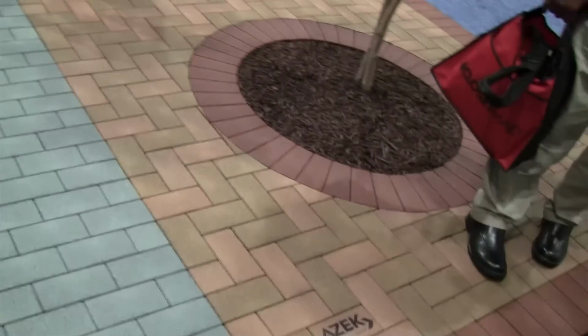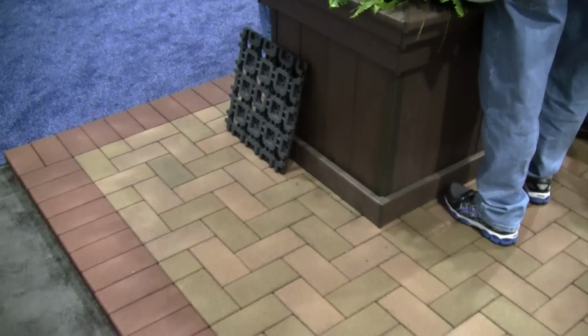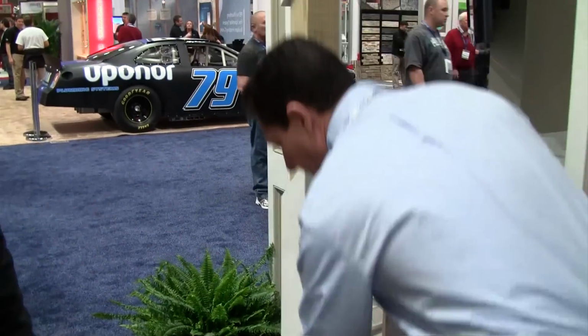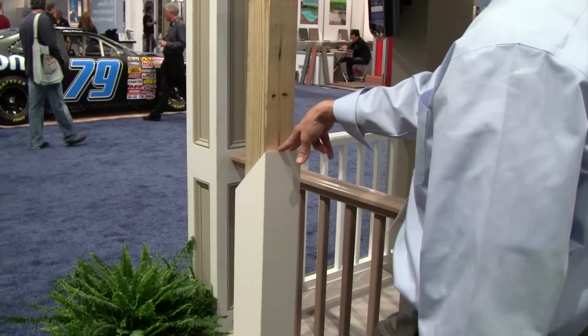So here's the Azek pavers here. They have a beautiful display. The Azek pavers, polyethylene pavers. They have them in two different thicknesses. They have the nice display, as I said. They have a new post wrap. That's a two-piece wrap that you snap together. Their porch flooring in here.